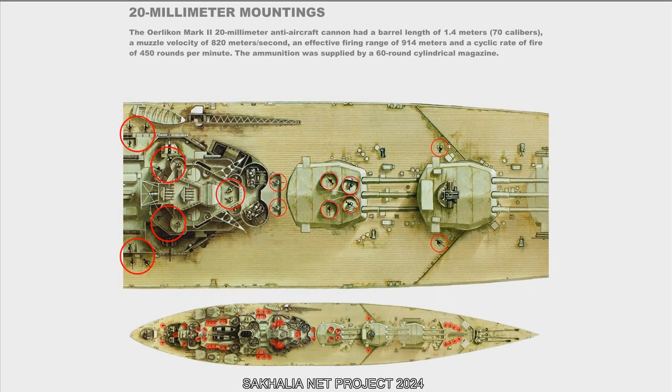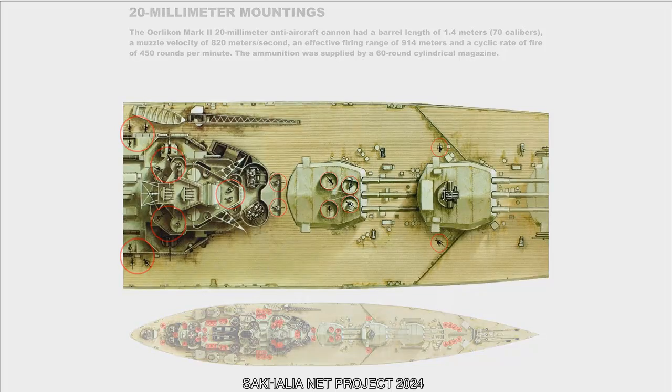The Oerlikon Mark II 20mm anti-aircraft cannon had a barrel length of 1.4 meters, 70 calibers, a muzzle velocity of 820 meters/second, an effective firing range of 914 meters and a cyclic rate of fire of 450 rounds per minute. The ammunition was supplied by a 60-round cylindrical magazine.